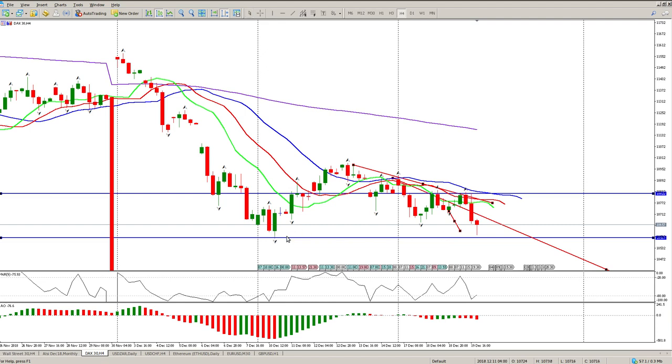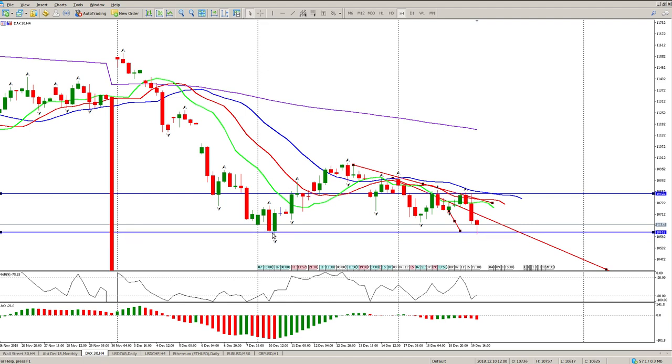Okay, so let's line it up with the inside bar. That was the target area, and there we are. Okay. Right, so at this stage, I would be looking at a little bit of a bounce before another entry short.